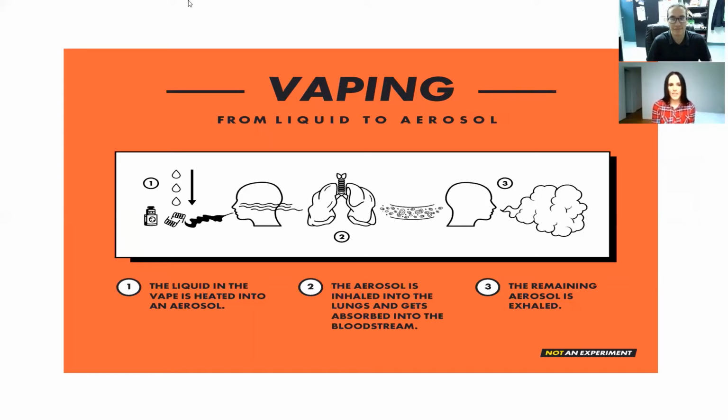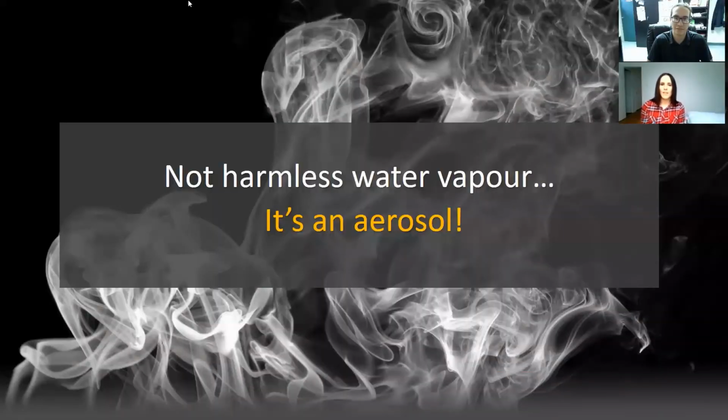The liquid in the vape is heated into an aerosol, and then the aerosol is inhaled into the lungs and it gets absorbed into the bloodstream. Then from there, the remaining aerosol is exhaled. That's that cloud of smoke that you see that people exhale, much like cigarettes when they're vaping. So vaping is not a harmless water vapor. It is an aerosol. Because it's an aerosol, there's a mixture which contains many particles that get absorbed into our bloodstream. They move throughout our body and they even get into our brain. And then the remaining aerosol, like I said, is exhaled when people breathe out when they vape.